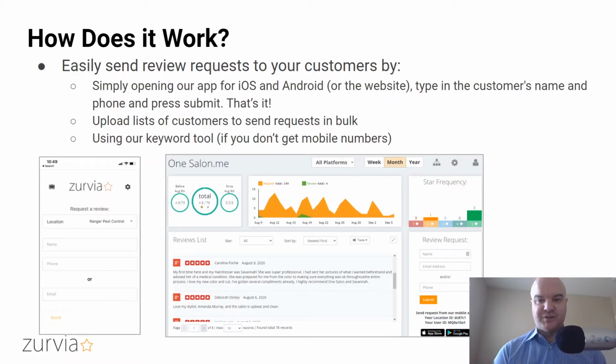On the right-hand side, you see our dashboard, and on the right-hand side of that, you see the review request box. Again, this is all you have to do. Open the website, type the name and the number, press submit. And you can see in here, there's plenty of other things for you to do. You can look at all your reviews. You can read your reviews from here. You can see some statistics about how your business is doing with reviews. And just below the screenshot, you can actually see all the customers that you sent review requests to, and which ones of them responded, and what they clicked on, how many stars they clicked. So you can see the actual response from each one of your customers.